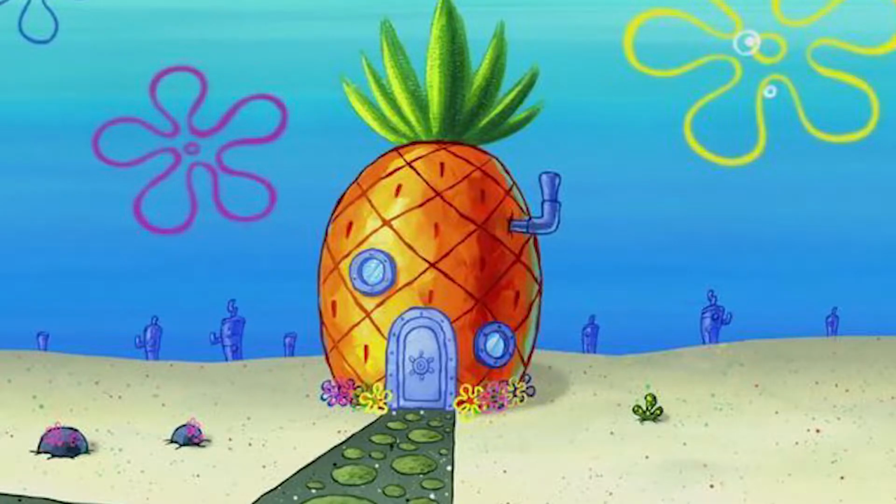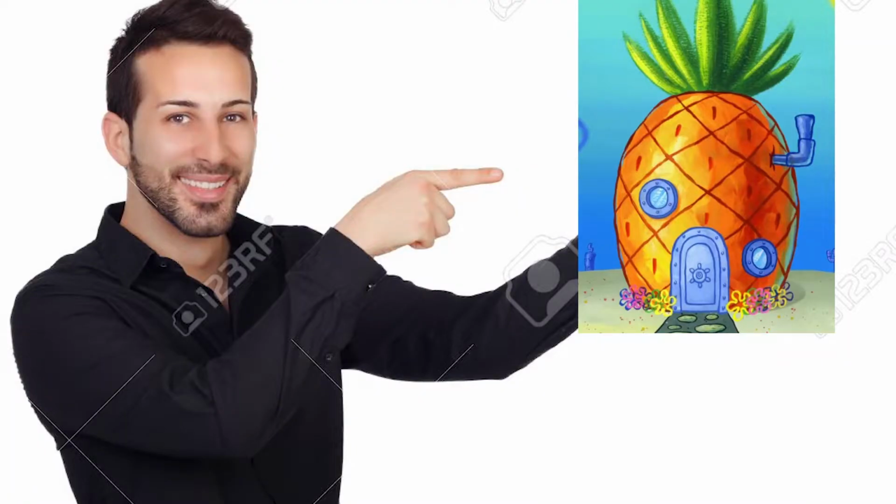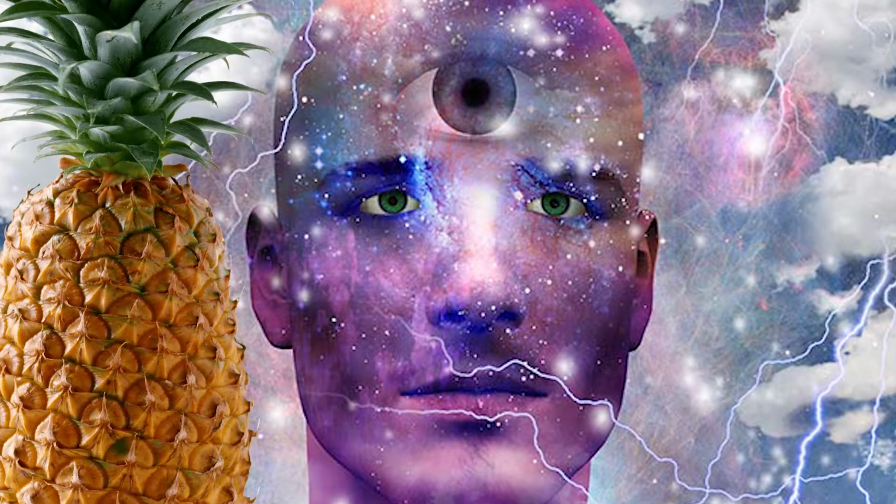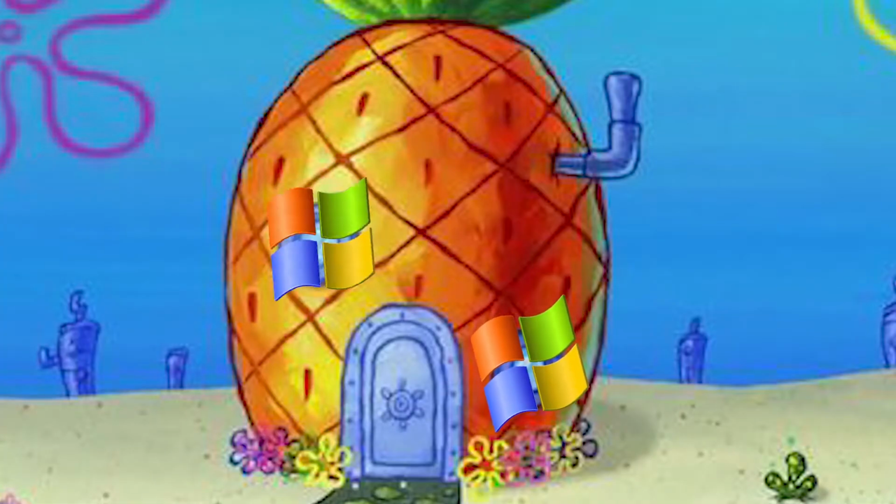At first glance, you'd probably think, hey, that's a pretty cool house. I would like to live there. Time to move to the ocean. I heard I won't have to pay taxes there. But then you see Selen's house, and then your third eye opens and you see all the flaws in SpongeBob's house. Windows aren't aligned properly.